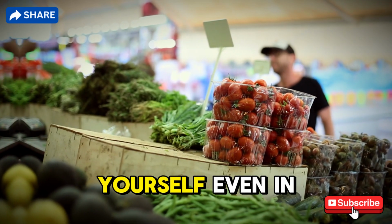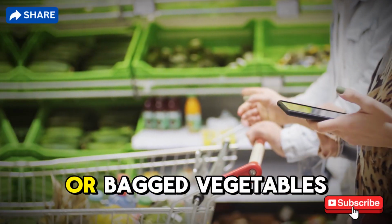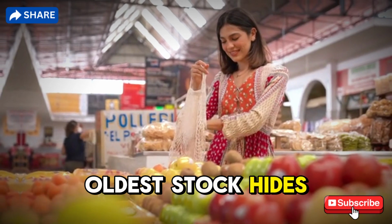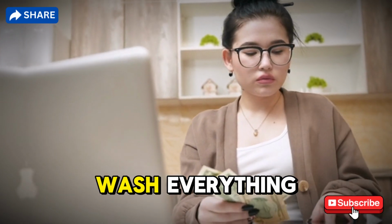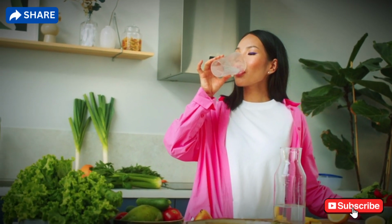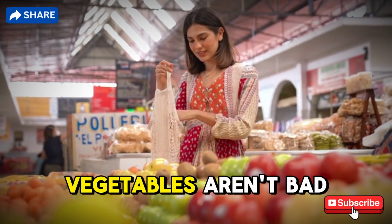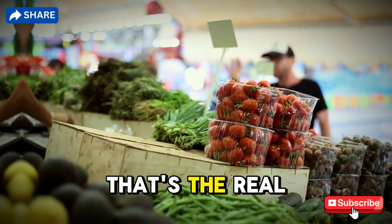How to protect yourself. Even in a broken system, there are steps you can take. Avoid pre-cut or bagged vegetables unless you can verify the date. Always check the bottom and back of displays. That's where the oldest stock hides. Don't trust misted produce. Moisture grows bacteria. Wash everything, even organic. Use vinegar and cold water. And most importantly, shop at stores that specialize in produce, not chains that treat it like filler inventory. Vegetables aren't bad, but trusting the wrong store to care about your health, that's the real mistake.